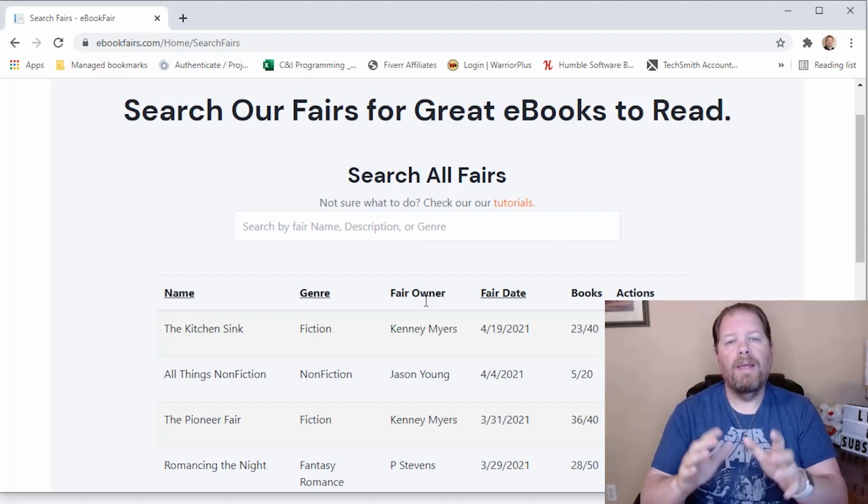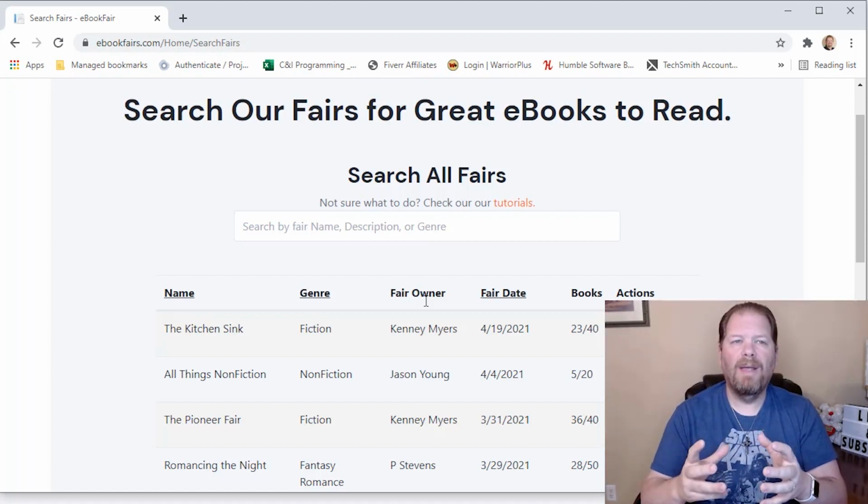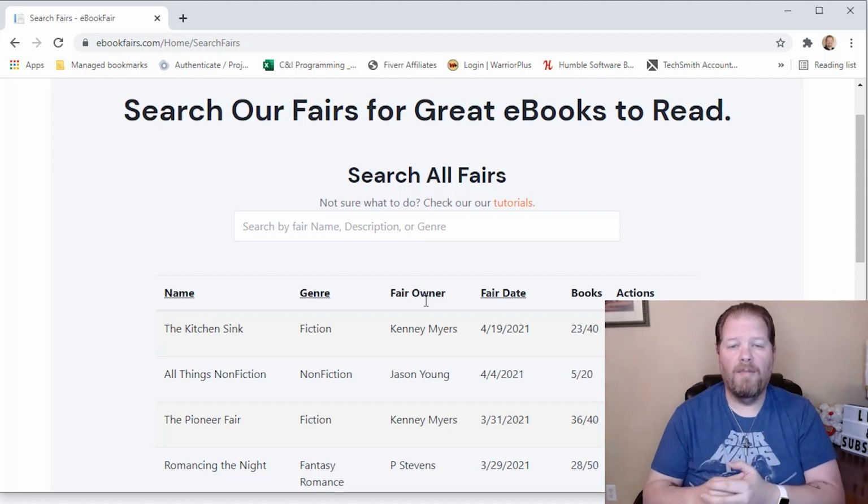Now, I will tell you that one of the limitations with the book fairs is you can only have one book per author in a specific book fair. And that's just to make it so that it's not like the Keith Wheeler show. It allows other authors opportunities to be in that same fair.